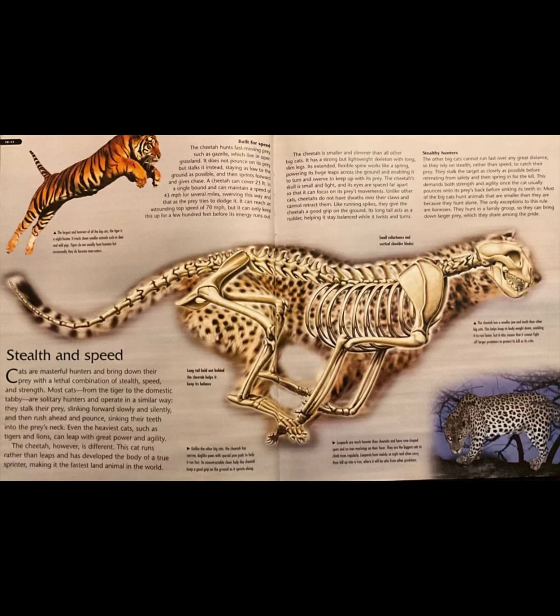Its long tail acts as a rudder, helping it stay balanced while it twists and turns. Stealthy hunters. The other big cats cannot run fast over any great distance, so they rely on stealth rather than speed to catch their prey. They stalk the target as closely as possible before retracting from safety and then spring in for the kill.